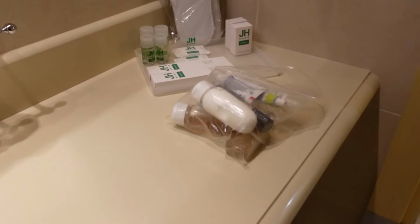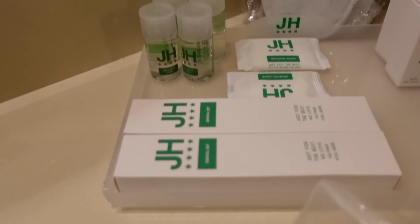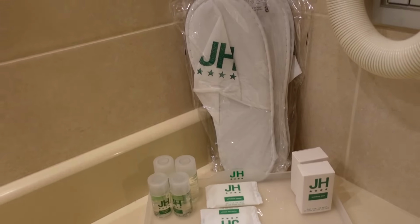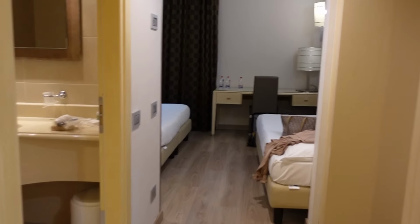These are just my little bits, and these are the hotel bits. What is it? Soap, dental set, intimate care, shower cap, and then some slippers, and then a hairdryer as well, which is really important to me. Okay, so if we just come back here again, so I just showed you guys this. Around the corner here, there's not really anything much, it's just literally just space.